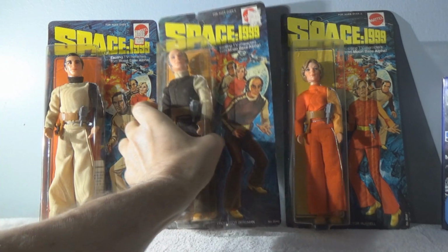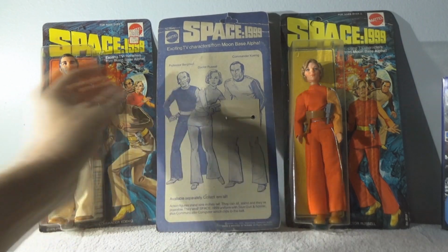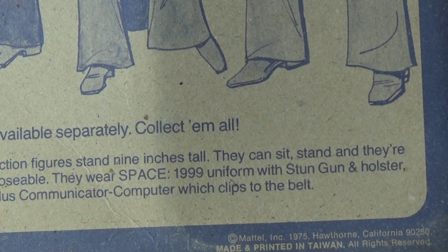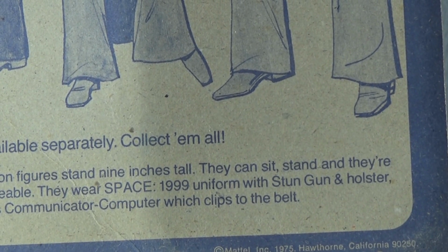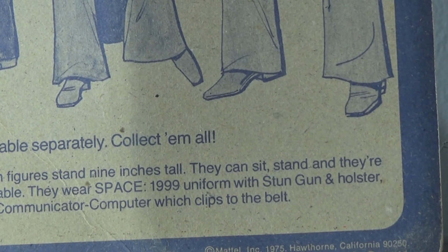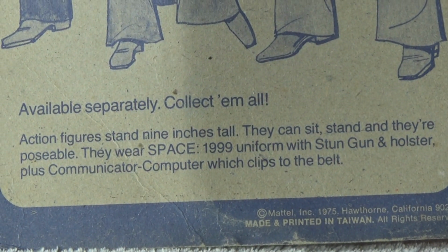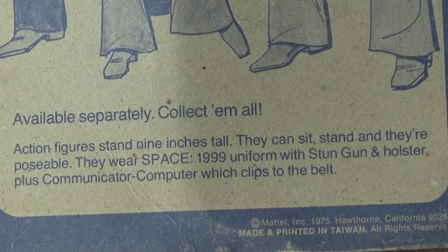I'm going to turn one of these around again. I'll show you what it says here. It says action figure stands 9 inches tall. They can sit, stand, and they're posable. They wear Space 1999 uniform with stun gun and holster. That's bad syntax. They wear a Space 1999 uniform, maybe, with stun gun and holster. And if you saw the show, it's not a stun gun. It can stun, but it's got very high settings. It can kill, just like the Star Trek phasers. Plus communicator computer, which clips to the belt.